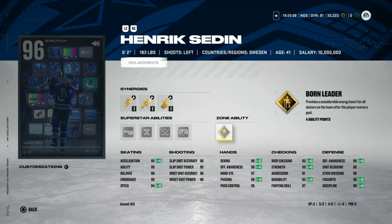I mean, to be honest, no matter what, this could be an endgame centerman for you. So, I mean, he's 6'2", which is good size. He's got 95 acceleration, 94 speed, and then great center abilities and Born Leader. This is a nice card. I really, really like this one all the way around.